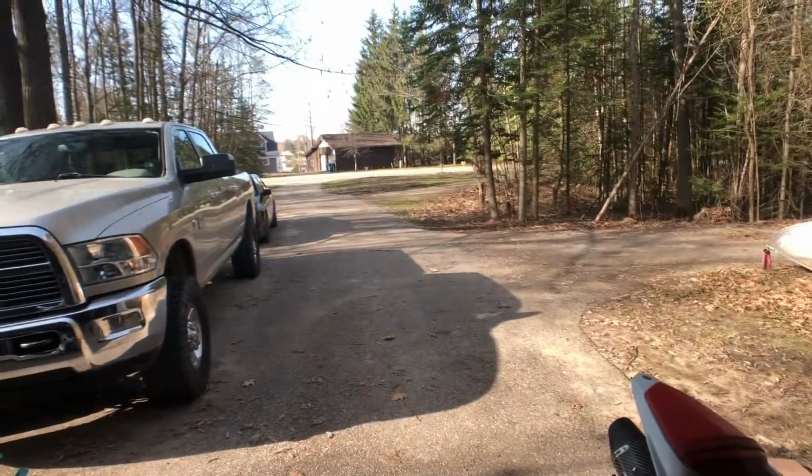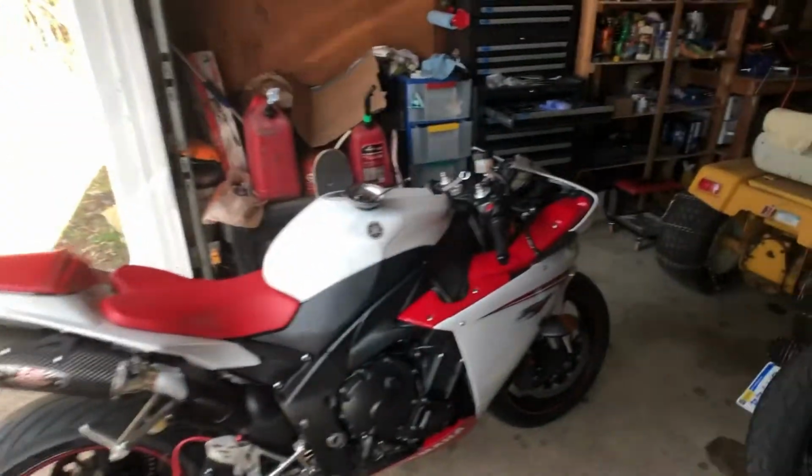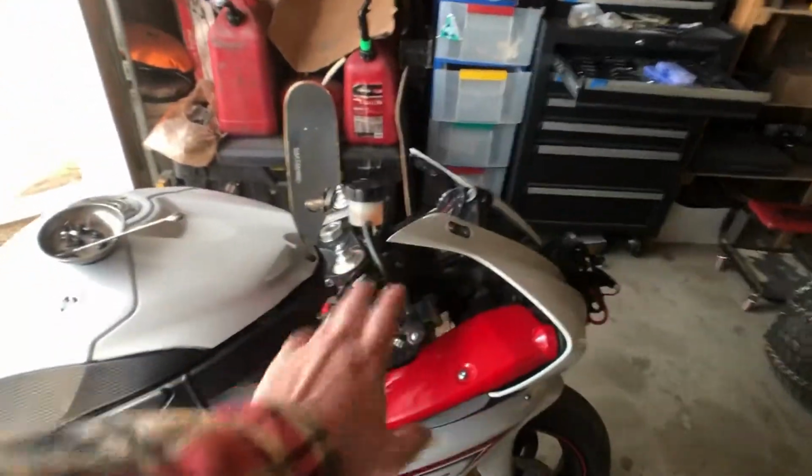So if you don't know, I live in Michigan and the weather's like full-blown crazy here. Literally last Monday we got like 6 or 7 inches of snow, and then yesterday it was like 60 degrees. So I actually still have the R1. It's right here. I'll explain why all this stuff is off here in a second.